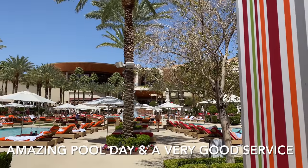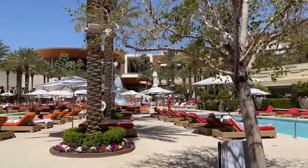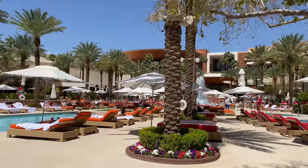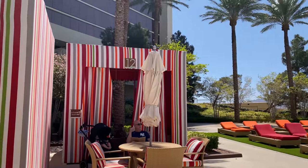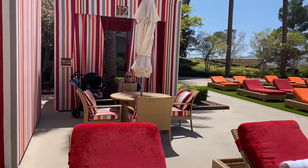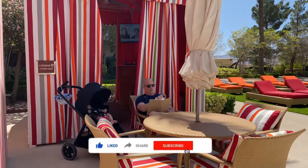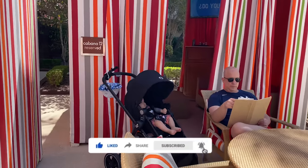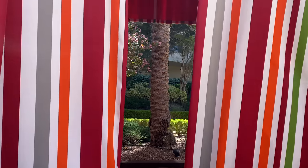For now, that's it. Look, later, guys, I'm gonna do a live here at the cabana. So apparently that is our cabana number 12, and this is our chair. It's a little bit hot at this moment. My husband is already ordering some breakfast or lunch. My baby, let me show you what's inside the cabana. Breakfast burrito. So let's get inside the cabana.